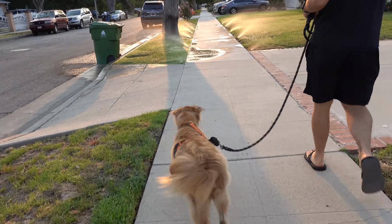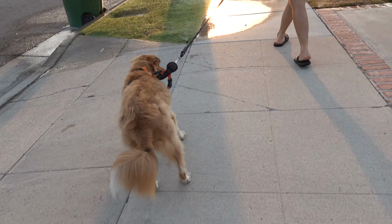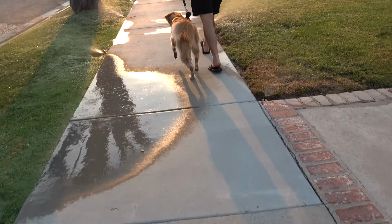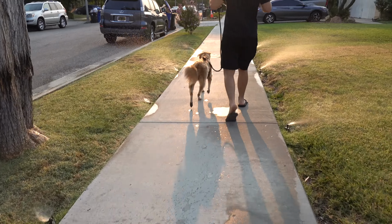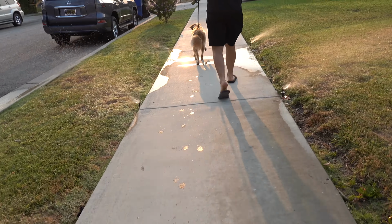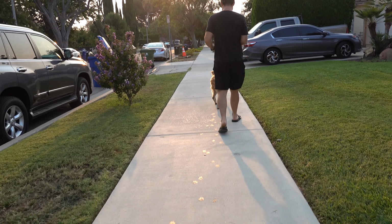We've got some sprinklers up ahead. We're trying to get him to just learn to walk through it and not be so fearful. But then he always just jumps into it. Does that every time.